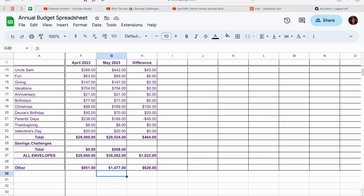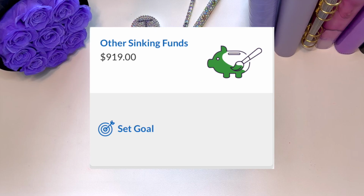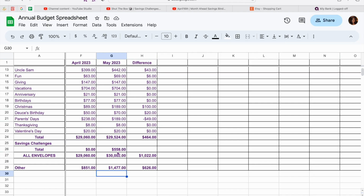Ooh, okay. I probably included a screenshot of that other bucket on here somewhere, or if I haven't done it already, I'll include it now. But that's gonna be significantly lower than what I actually have in here because I forgot to include the savings challenges in that other bucket. So I'm actually supposed to have $1,477 in that bucket. And I think if I'm not mistaken, I only had like, what was it, 900? Yeah, $919. So you guys are gonna see a screenshot of that. But I will go in later and update that to match the $1,477. So that's a change from last month of $626.